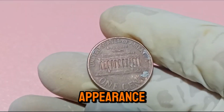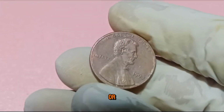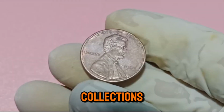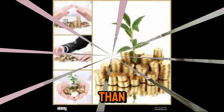A mint state coin is one that has never been circulated and retains its original luster and appearance. These coins are the most valuable to collectors, particularly if they grade in the higher range of MS65 or above. Collectors often seek out coins in mint condition for their collections, and a 1993 1 Liberty Cent in MS65 or higher could be worth considerably more than face value.